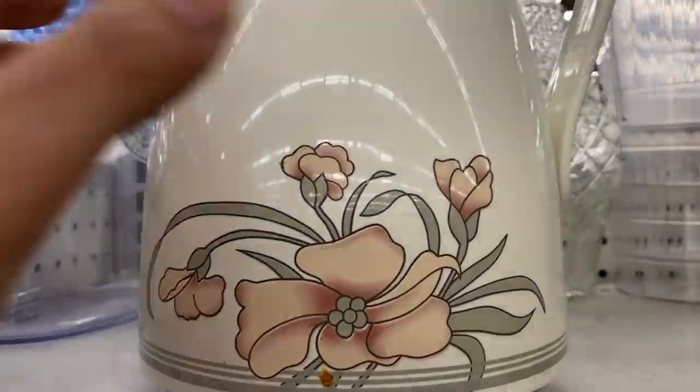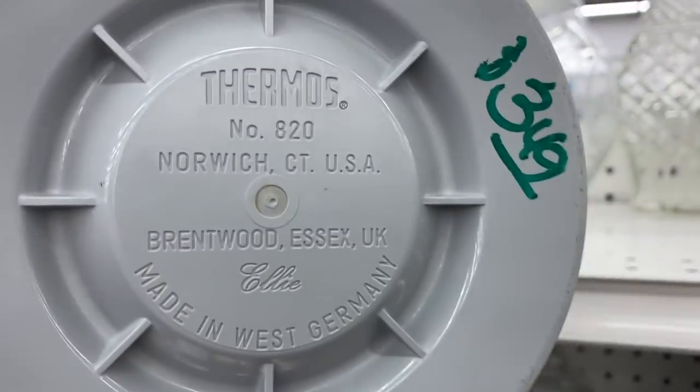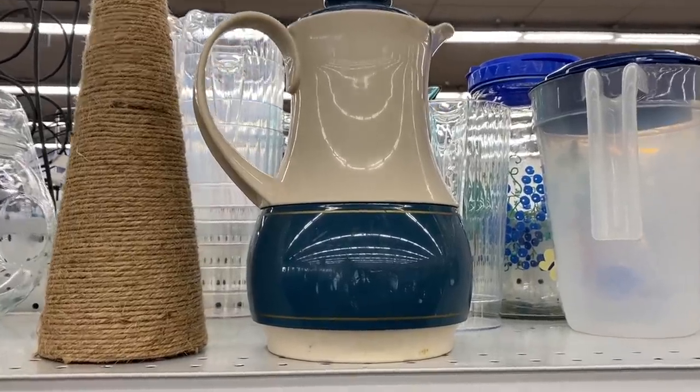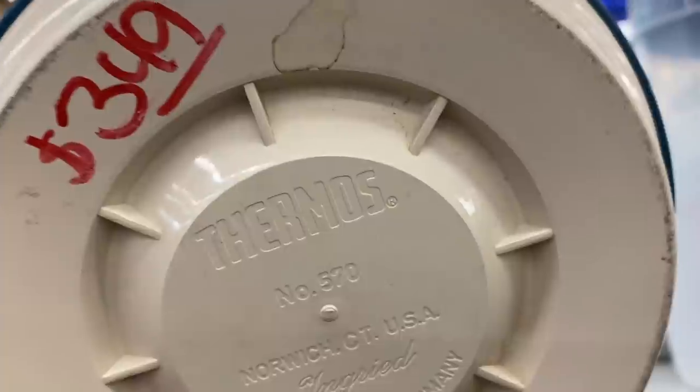Vintage Thermos brand thermoses are popping up everywhere vintage is sold right now, so I just wanted to stop and take a peek at these. This one's a little banged up, but the prices are really good.